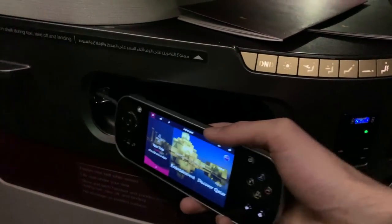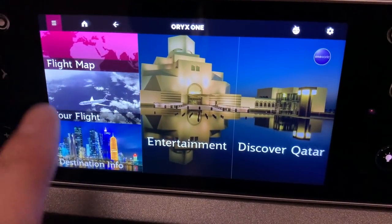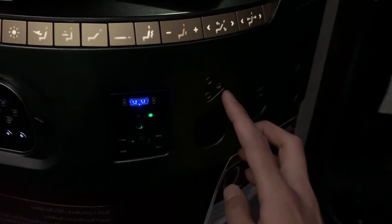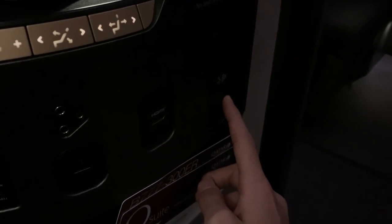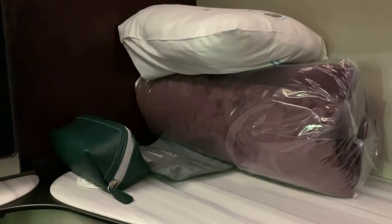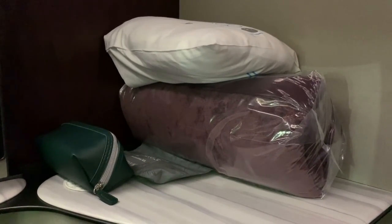The remote is retractable and also has a small touchscreen, meaning it effectively doubles as a mini entertainment screen. Next to the remote, you'll find a universal power outlet, USB port, headphone jack, another USB port, HDMI port, and NFC sensor. Below that is a small pocket which houses the safety cards. There's a small nook to place smaller items, and then there's the main shelf which is currently occupied by the bedding, amenity kit, and hygiene kit.